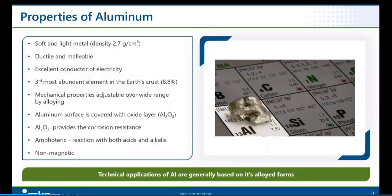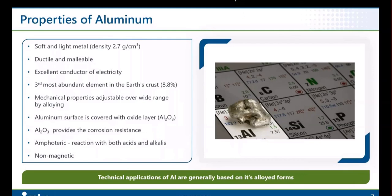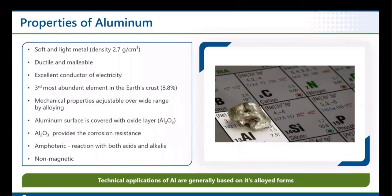So let's talk a little bit about the properties. As I already mentioned, this metal is very soft and light. It is ductile and malleable, so that you can manufacture really complicated parts. It is an excellent conductor for electricity. And mechanical properties are adjustable over a wide range.